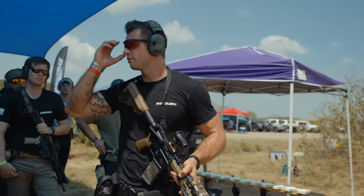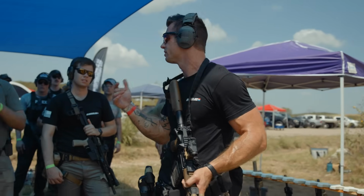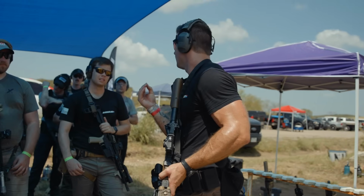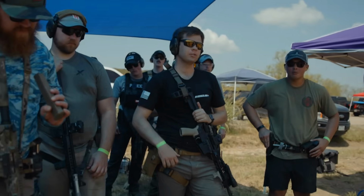Does anybody have any questions? I always like to pose different methodologies of doing this, but that's the bare bones, most economic fashion to get this task completed. Any questions on it? I actually got one. Bolt lock, safety engage or no?